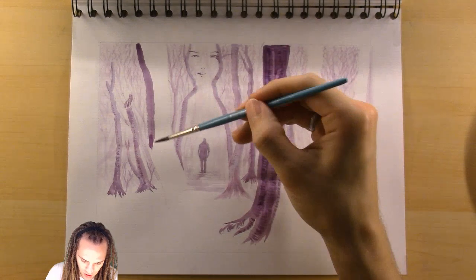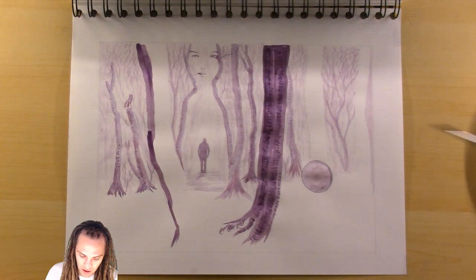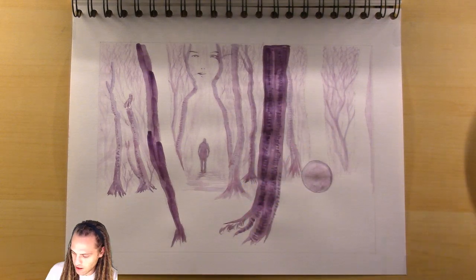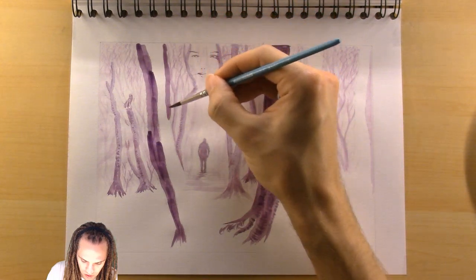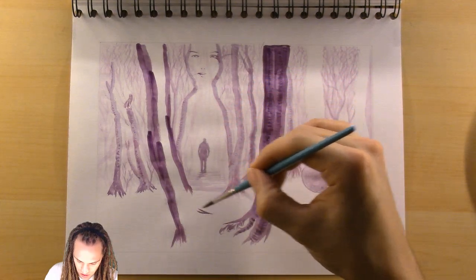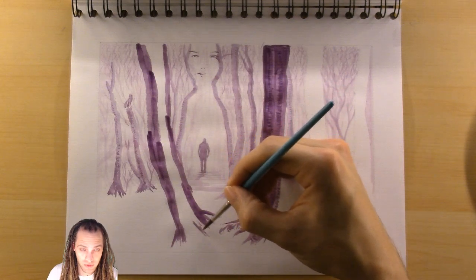With this piece, I had already established this value range with the purple earlier, and the composition. You're probably wondering how I'm not really thinking about what I'm doing, and it's because I already worked out the composition of this earlier. Really the one thing I struggled with was the ground. I kind of don't know what to do to fill in the ground, so I'm a little lost on that. I'm just going to try to work slowly up to that point, and hopefully I'll come up with something along the way.